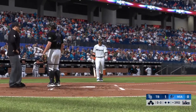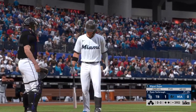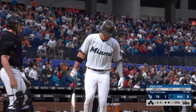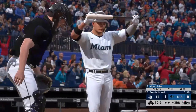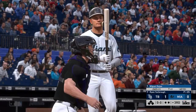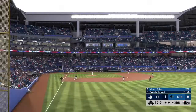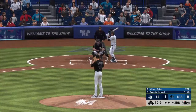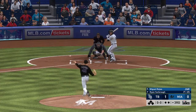Into the box now, Miguel Rojas. 7, 8, and 9 to start the home third. Not much going on offensively so far for these guys. 6 up, 6 down. We'll see if the bottom part of the lineup can get something going. Well, the home crowd seems a little restless, so I'm sure they'd appreciate it. First pitch coming. Here it is.